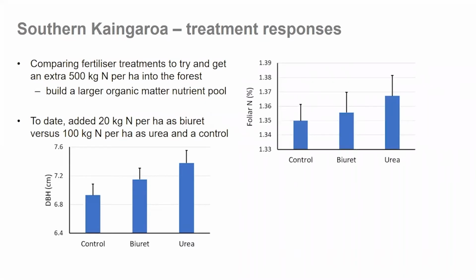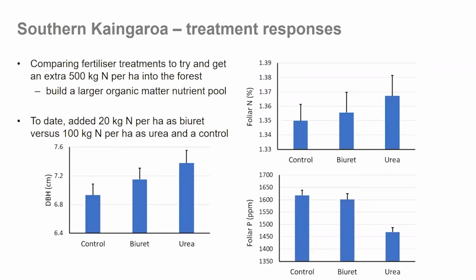In terms of foliar nutrition, again, almost the same response, where urea has produced the greatest increase in foliar nitrogen concentrations. But when we look at phosphorus, we're really seeing a dilution effect come through, that basically the foliar nitrogen is diluting out the foliar phosphorus as the tree needle mass increases. Interestingly enough, we're not seeing that same dilution effect to the same extent with Biuret, but we will keep monitoring this one through time.